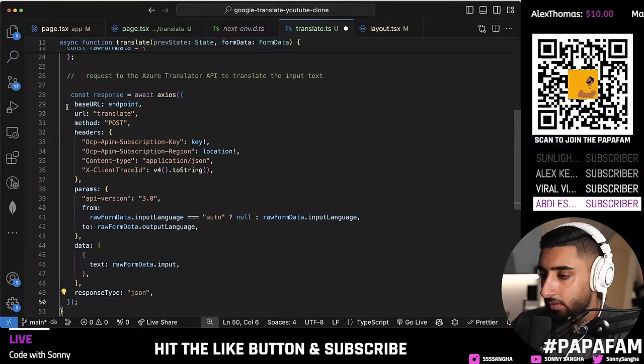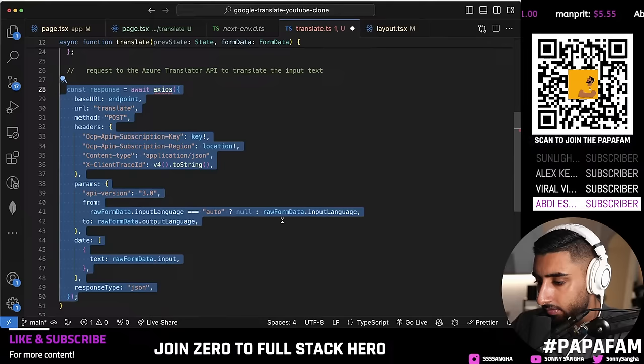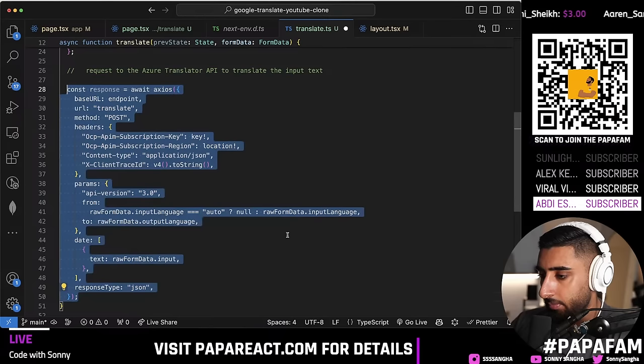What have I done? What's the change here that I'm making such a silly mistake from? Raw form data. I actually don't know what the change was. Input language from API version. Okay, someone else can spot that. I can't actually spot it myself. I think I've just pasted in a weird character.